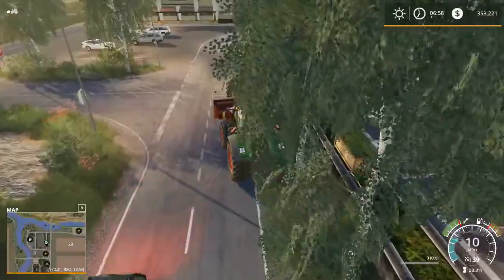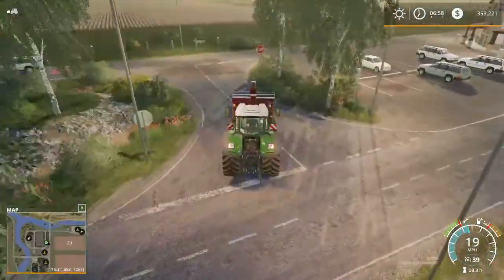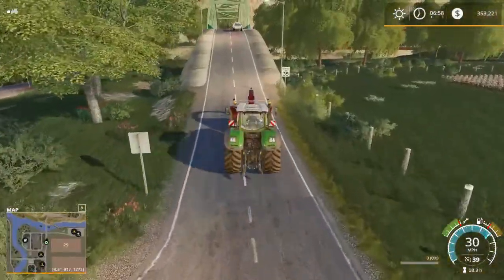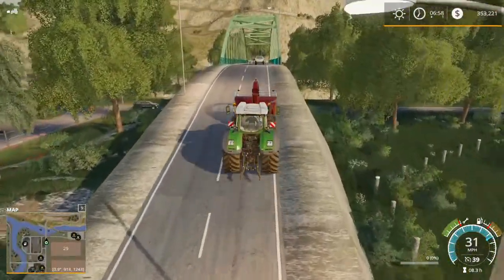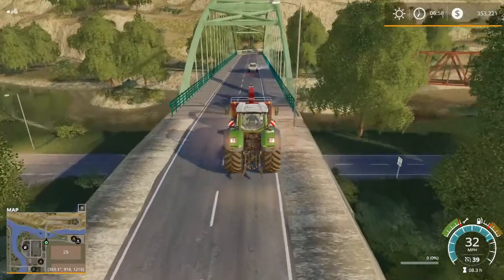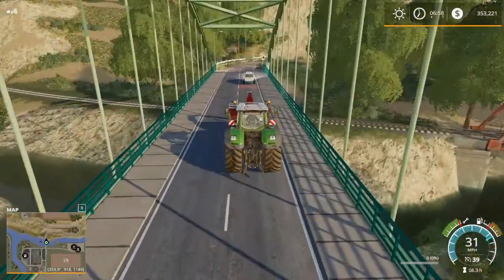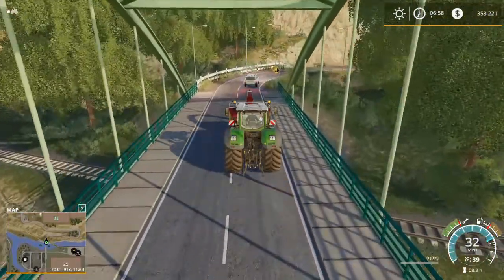Well, let's see. Is that crash number 3? Somebody start a crash counter. Maybe we can have a poll. How many times will Harv crash before the end of this episode? So far it's 3, and we've got many trips between the farm and the biogas plant to get through.